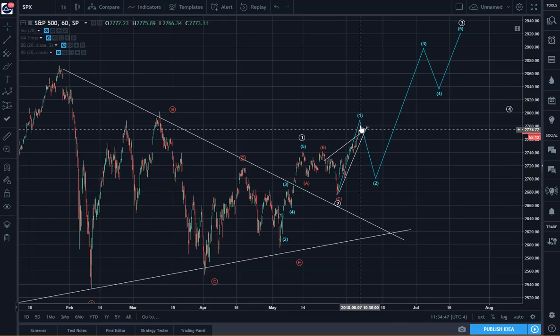If it doesn't and it just shoots straight up, which is potentially possible, then we've got 1, 2, and 3 just going to go continuously. And I wouldn't actually be surprised by that because wave three moves most violently. And that means they go near vertical.